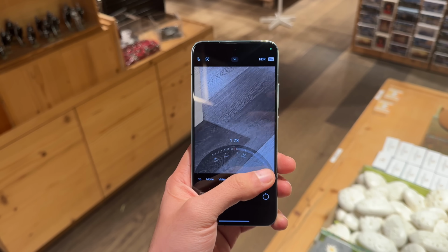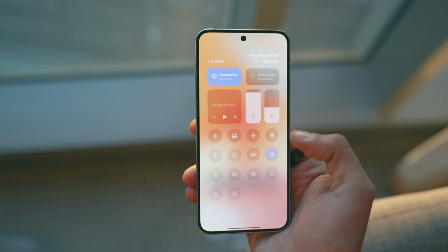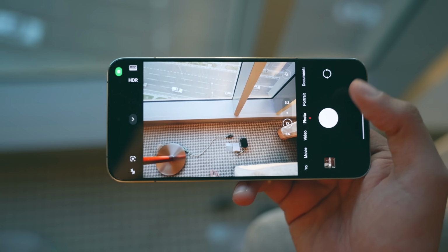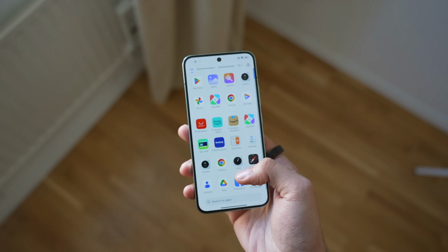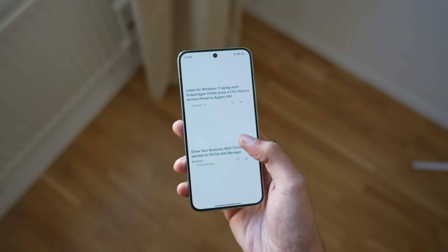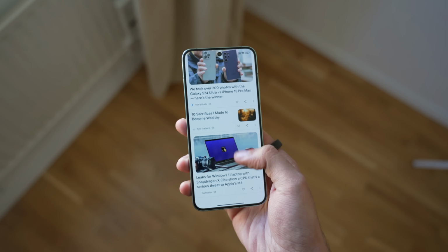We need proper optimization. And well, Xiaomi's HyperOS based on Android 14 has some of the smoothest animations I've ever seen on a phone. This is something that I've seen consistently with their older flagships, but with HyperOS, I think they have completely nailed the animation.